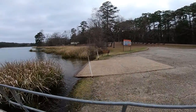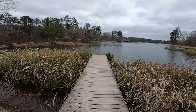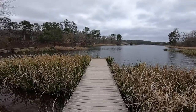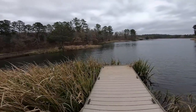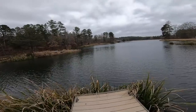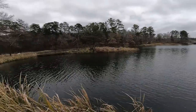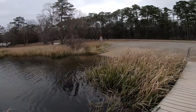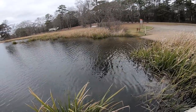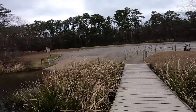All right, here we are at the boat ramp at Tyler State Park. Here we go. Yeah, a little bit crooked. It's the boat dock. You can see that it gets a whole lot of use. This is a no-wake lake. Oh man, that water is just so clear. I realize you probably can't see what I see, but it's crystal clear.